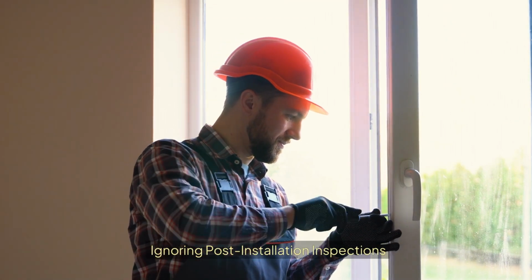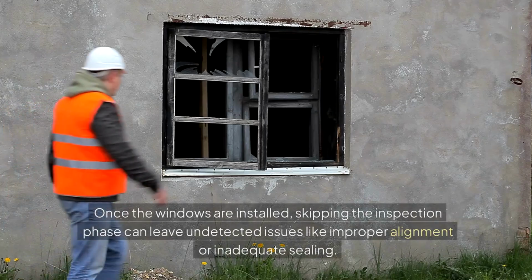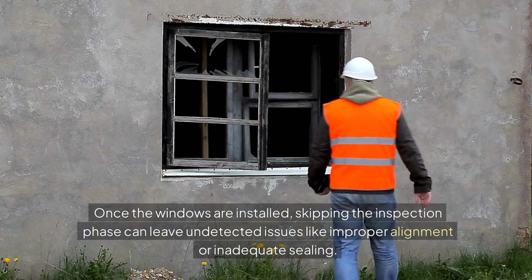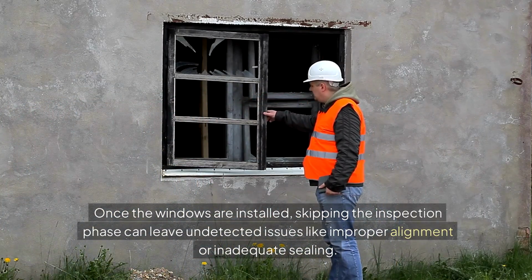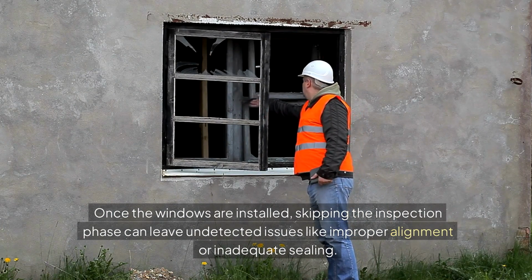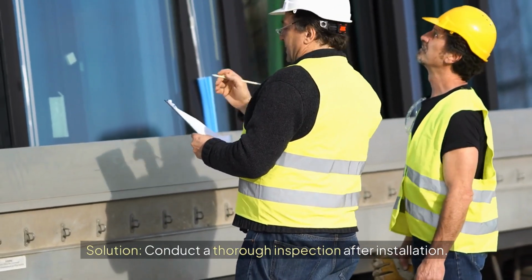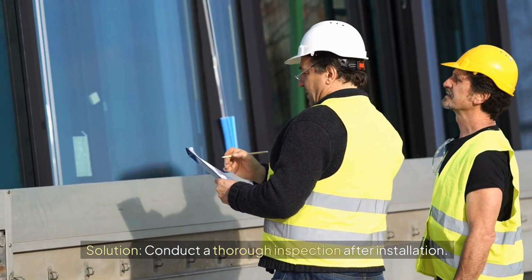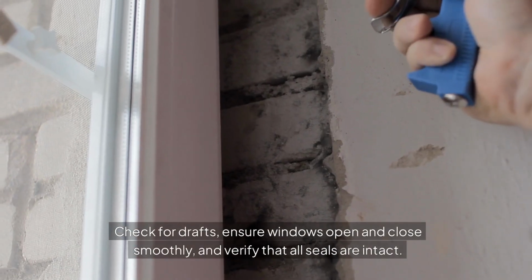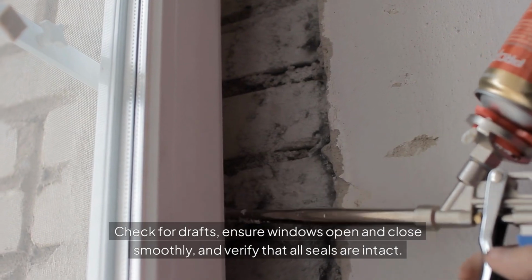Ignoring post-installation inspections. Once the windows are installed, skipping the inspection phase can leave undetected issues like improper alignment or inadequate sealing. Solution: conduct a thorough inspection after installation. Check for drafts, ensure windows open and close smoothly, and verify that all seals are intact.